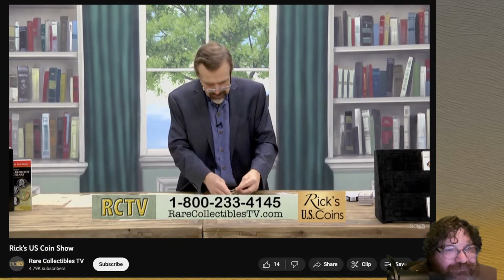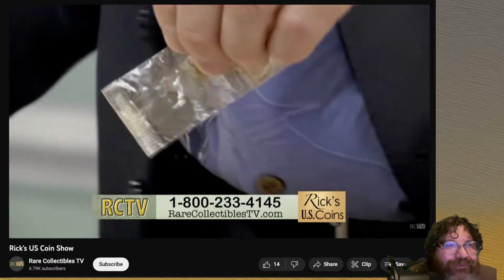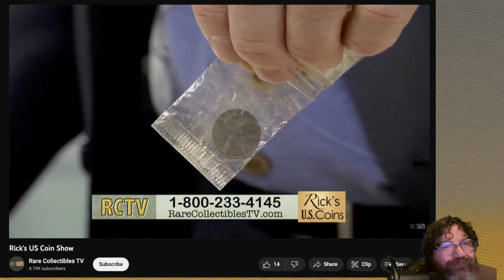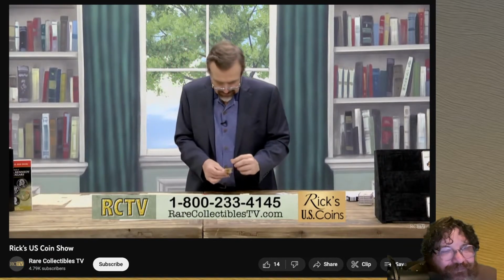This is a 1954 set. Here's the Lincoln cent from that set. Stapled together. Original packaging. This is how the packaging was issued back in '54. Look at this coin. You can make out a profile barely of Lincoln, but it's black. And this is 1954. In 1955, they advanced to the flat pack design, which wasn't much better.